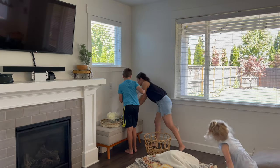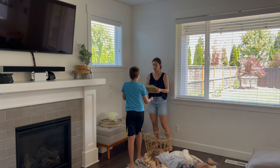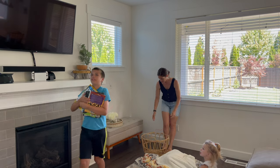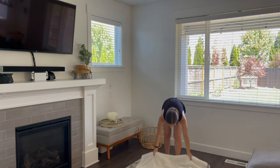Well, now the kitchen is all cleaned up, which feels really good. And just so you know, I wiped everything down in the kitchen with the thieves cleaner. I'm actually really liking that stuff. It's really nice. But Hugo is taking all of the books back upstairs where they're supposed to be.